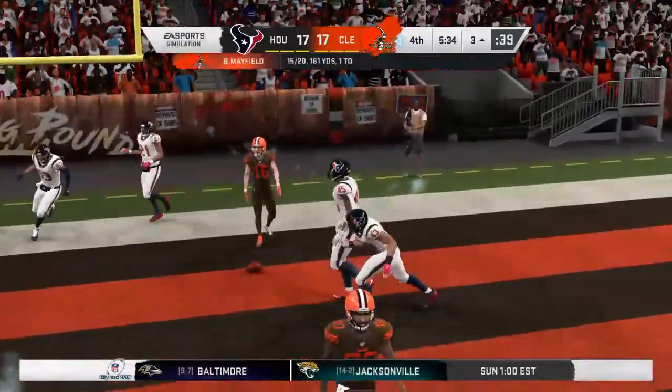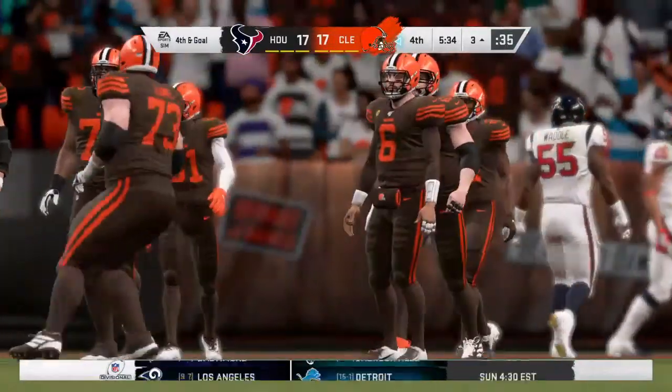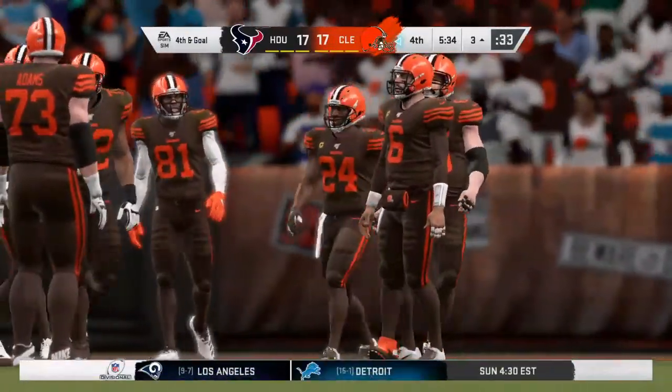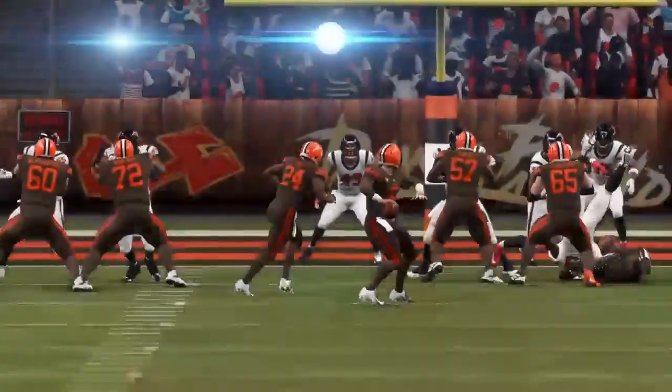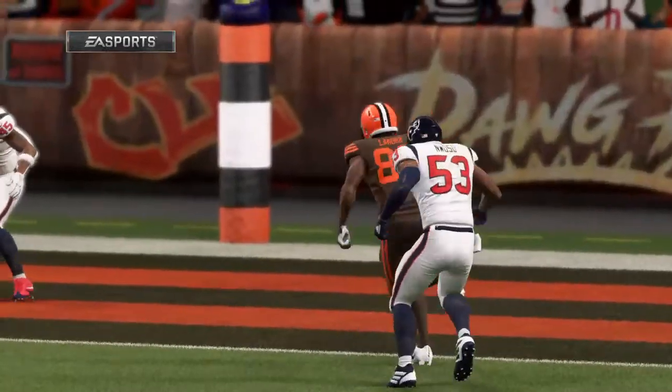Meanwhile, on 3rd down, they take a shot at the end zone, but it's incomplete. Certainly looked like they were getting ready to convert there on 3rd down, but what an effort to get his hand on that one, knock it away, and brings up a 4th down decision.